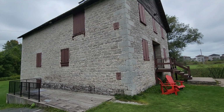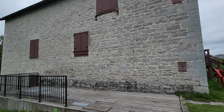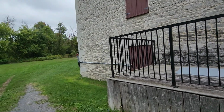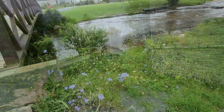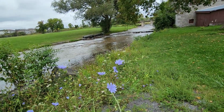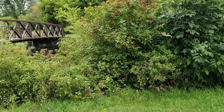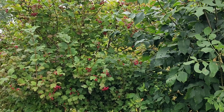But if you just want a little day out and want to hear the sound of water rushing by, or on a summer day, I'm sure you can go in that water. It's very, very shallow, and it's got a rock bottom that you could easily stand on. So I'm guessing this water flows all year round. You can tell fall's coming because we got all berries coming out now.